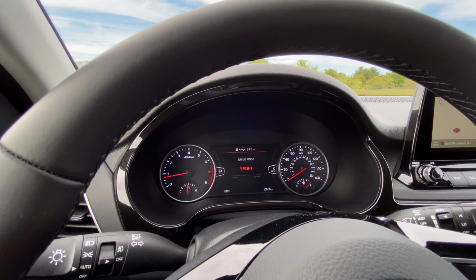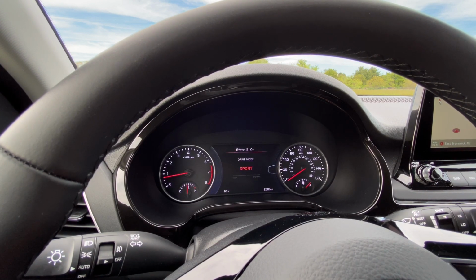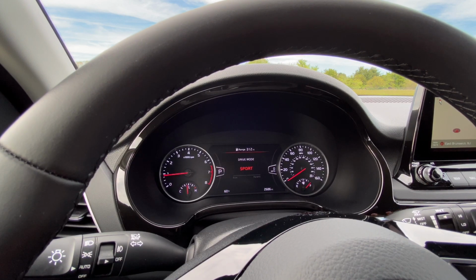The most action that this digital gauge cluster screen sees is when you switch through drive modes. You have the option to pick between normal, smart, and when you select sport, you'll have a little animation with the red lights, and then when you're revving your engine, those red lights will come to life.